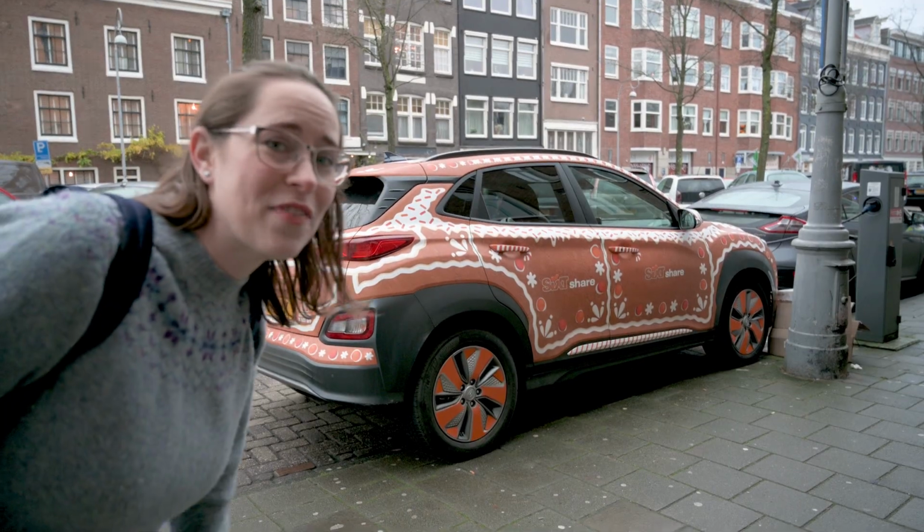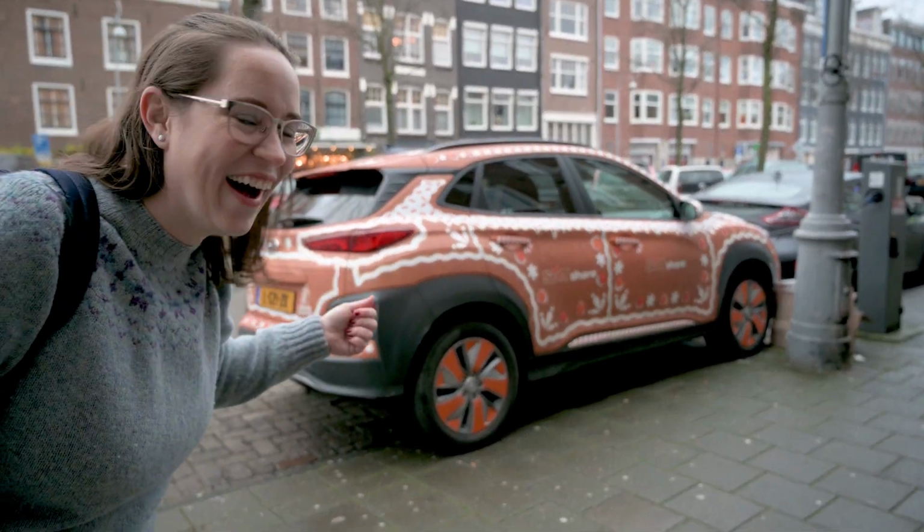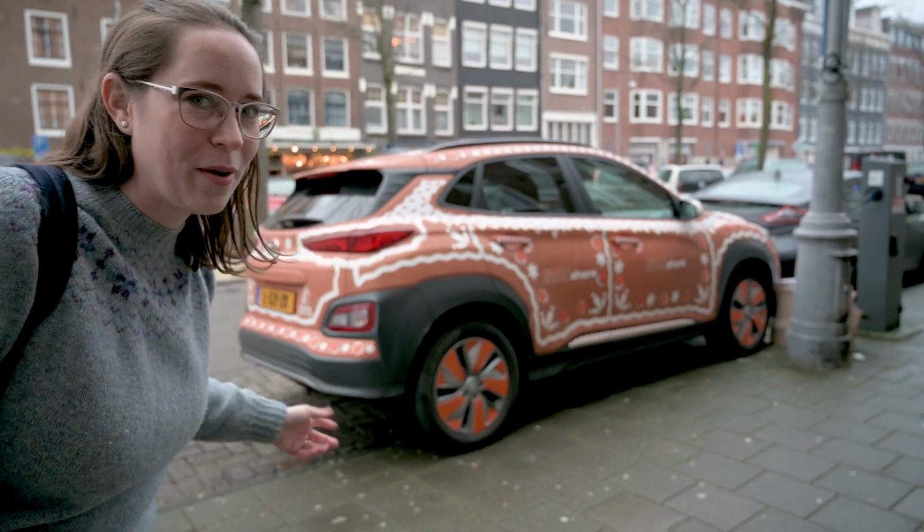But now on to the last spot. Let's go. We just found a gingerbread car. It's from Sixt, which is actually who we usually rent from, but that's so funny.